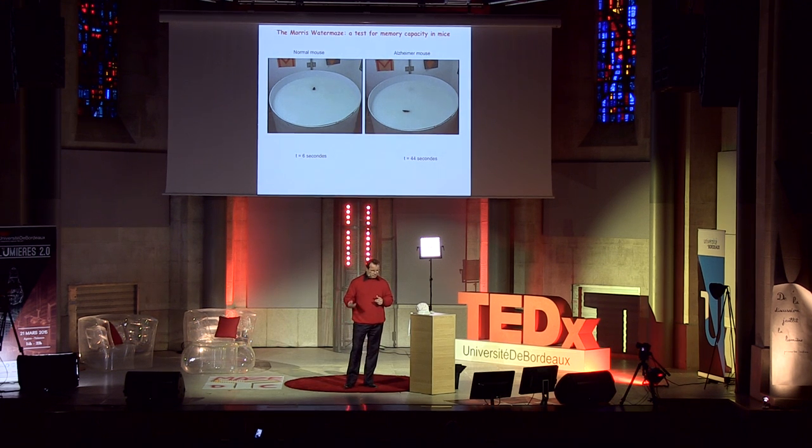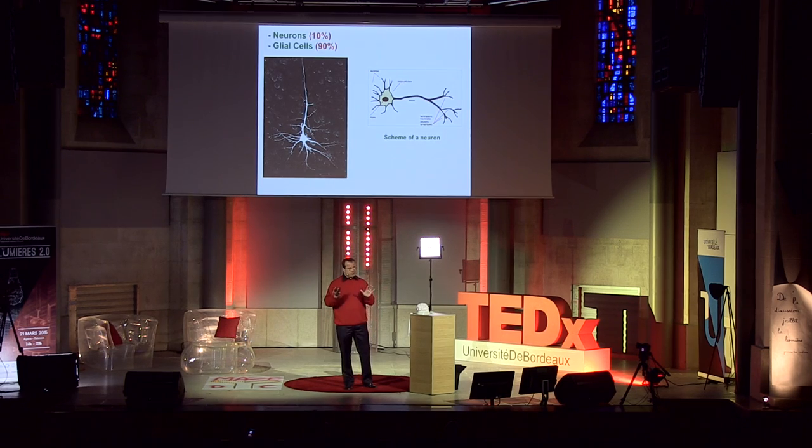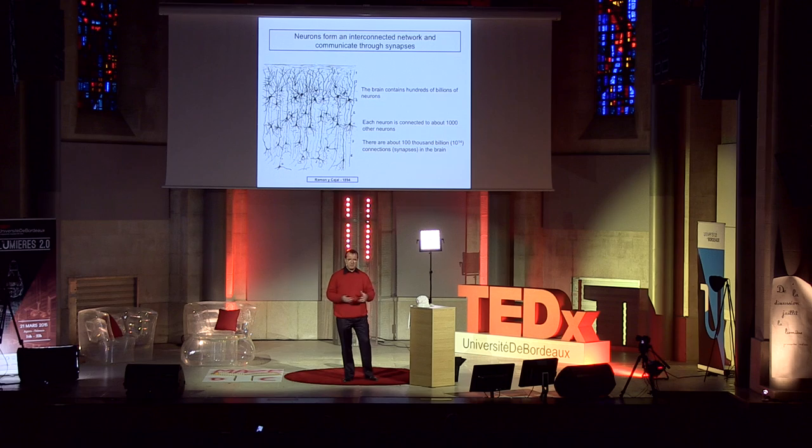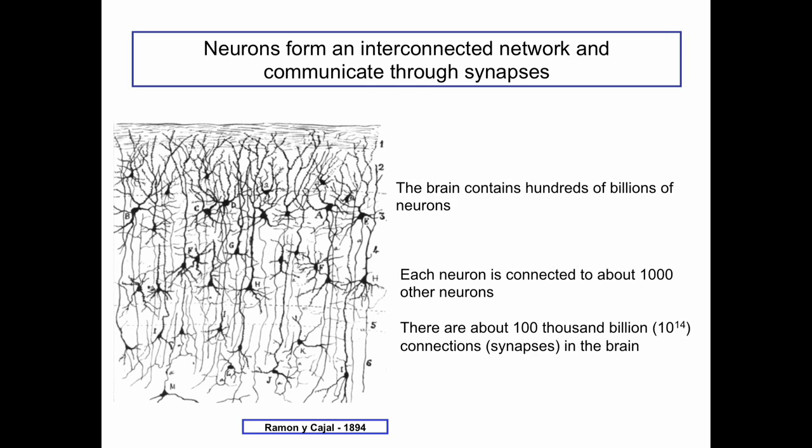We all know that brain information processing is mainly done by neurons. Neurons are not the major type of cells in the brain. The major type of cells in the brain are called glia. Glia play a very important role. My colleagues that work on glia make sure I say every time that glia is very important. But even though it's very important, it's neurons which are really doing information processing. And that's because neurons form a very interconnected network, with billions of cells, each connecting to 10,000 other cells. So altogether, it's a humongous number of synapses, those zones of contact between neurons that are present in the brain. Those things are very small, very numerous, very complex, and that's what we want to look at.